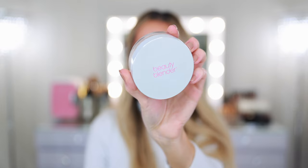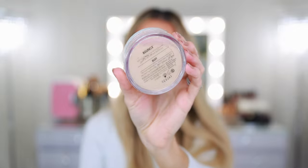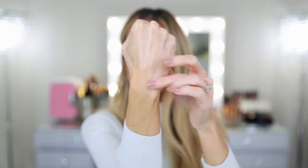I also received two shades of the new Beauty Blender Bounce Powder. It's a soft focus gemstone setting powder. Ooh, sounds so fancy. This is the shade Buff and Canary. So I have not tested these out, they are sealed, but I will open these up and I'll let you know my thoughts in a Get Ready With Me video sometime very soon.